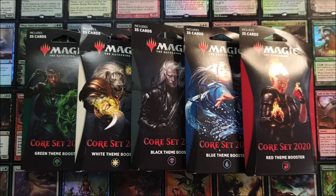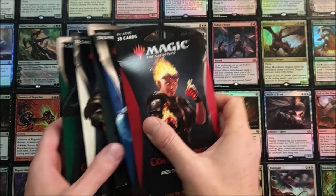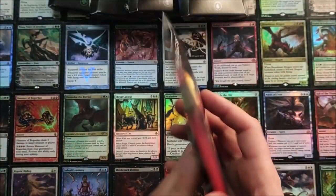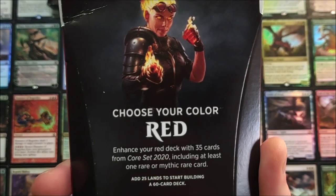Gonna crack open these Core Set 2020 theme booster packs and see what's inside, of course. That's what we do around here. But the question is, should you buy this? These are $7.49. They have done this before in Dominaria. They have done this before with Ravnica. But here's what you're looking at.